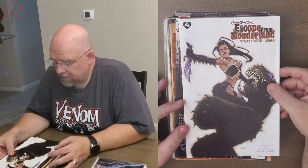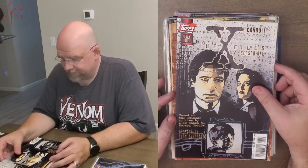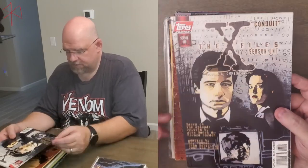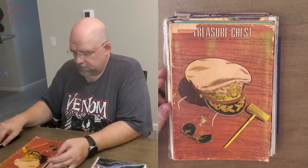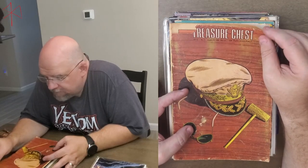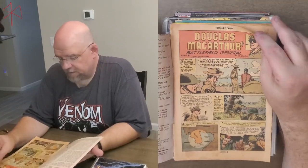Escape from Wonderland, number 3, Grim Fairy Tales presents from Zenoscope. X-Files, season 1. From Topps. Graphic novel, basically. Treasure Chest, volume 23, number 11, January 25th, 1968. Not great condition, but Douglas MacArthur.